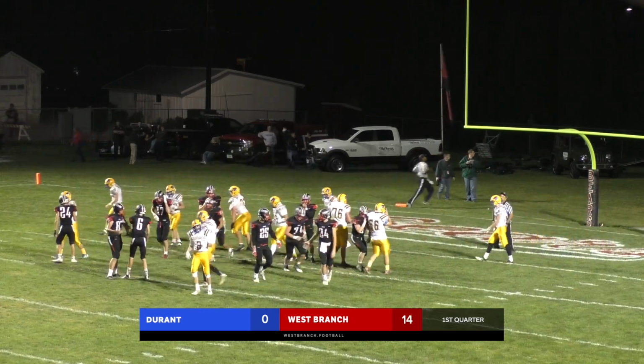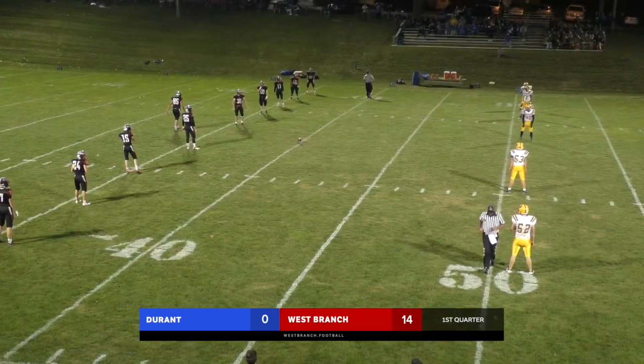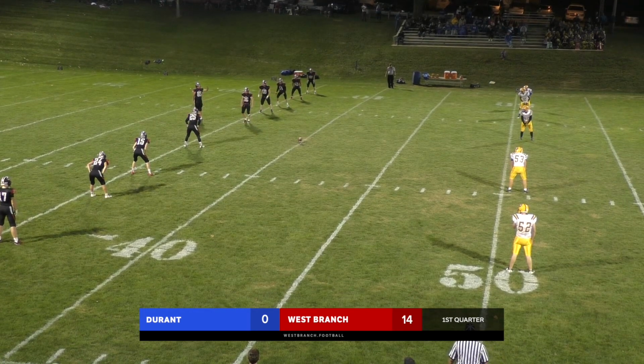Eagle gets the snap down. Zamudio puts the kick through. 3:27 to go here in the first quarter. Gotta love the photo bombs. Yeah. Tuesday night tradition out at the practice.